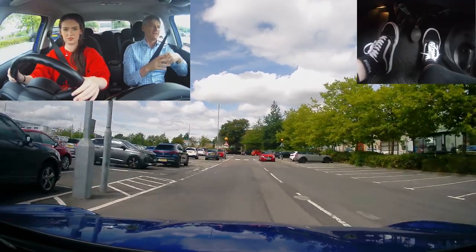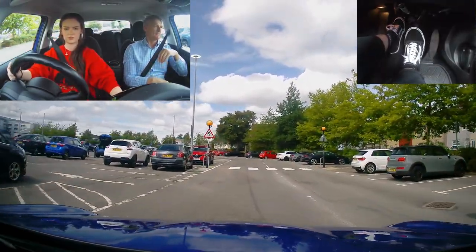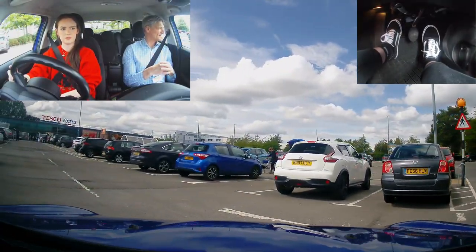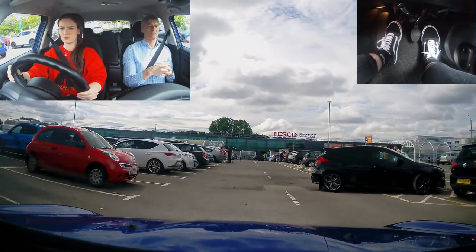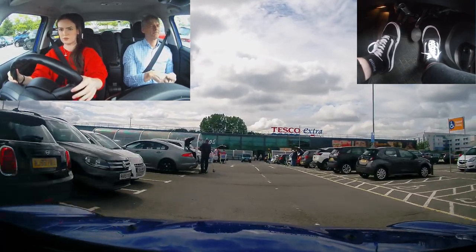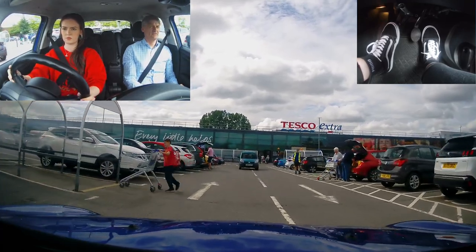So mirrors and signal, just pick this one. Clutch down and brake in first. Follow the side of the road around. See it? And just drive really slow. Now at the end of the road, we're turning left.